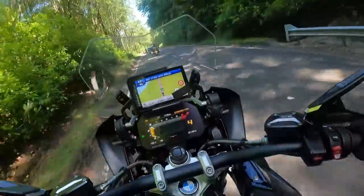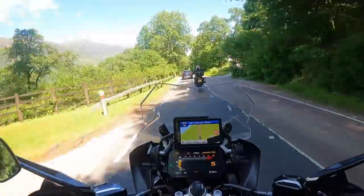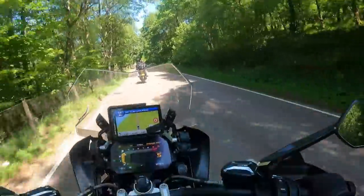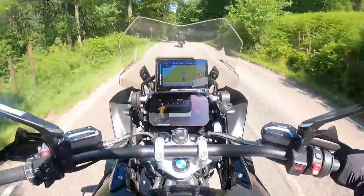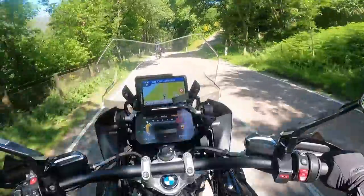It's not as daunting on a full height GS as I thought it was going to be. Now when we tackle the insane passes, which I think we're going to do tomorrow, I might have a different opinion. But the bike's got hill hold, it's fantastic.